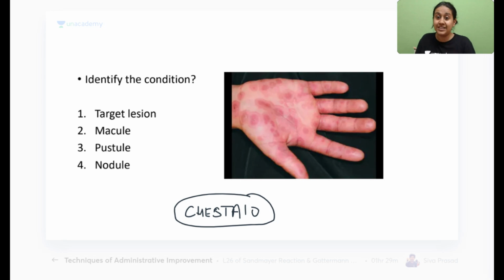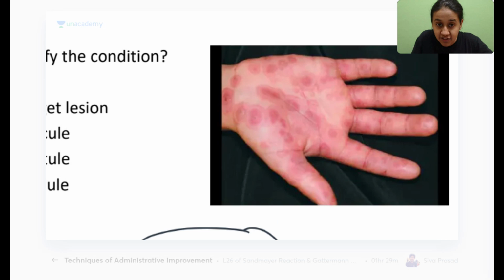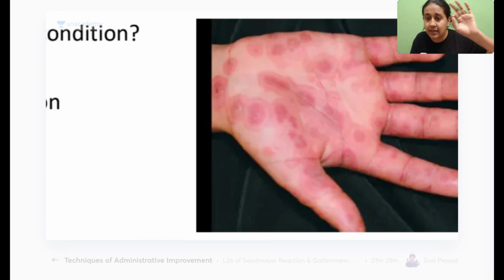So for this particular question, this is a very classical image of a target lesion. I hope it is visible. Please give me a quick thumbs up if you can see it.